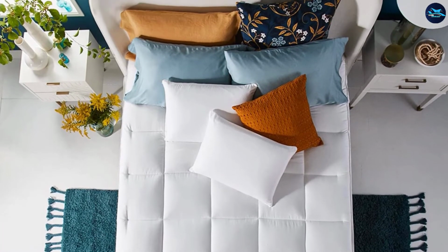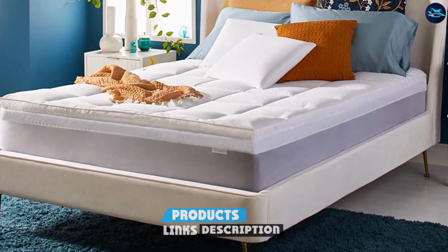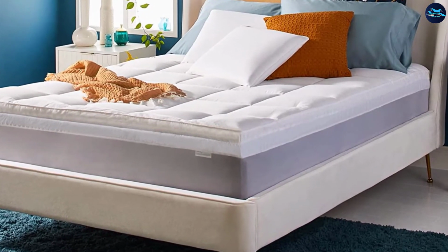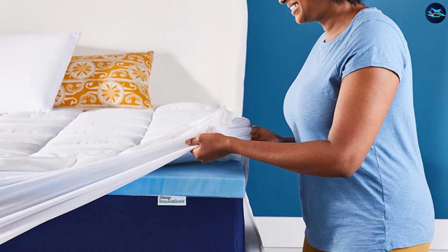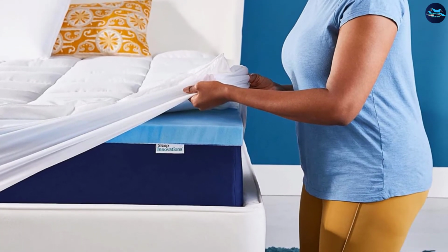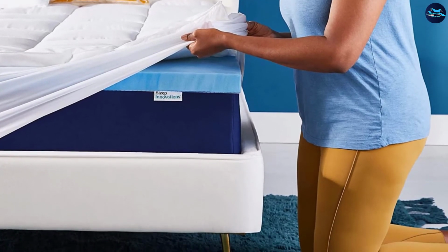One frequent complaint about mattress toppers is that they tend to shift out of place, especially if you toss and turn at night, but that's not a problem with this unique dual-piece topper from Sleep Innovations. Think of it as a combination of both a mattress topper and a mattress pad. There's a 2-inch layer of cooling gel memory foam that goes on your mattress, as well as a quilted fiber fill cover that wraps around your mattress to hold everything in place.